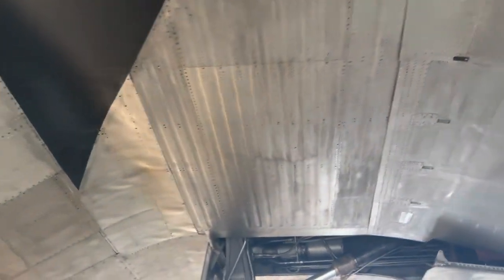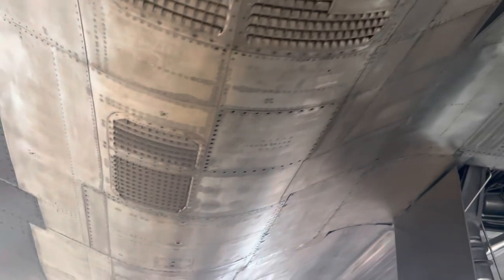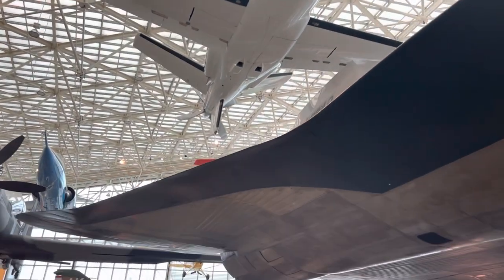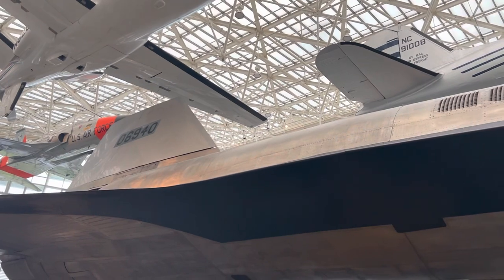And this may not be an actual Blackbird, but it leaked fuel on the ground. So when they took off, they actually had to connect to a tanker. Just a little interesting. And you see it's got that delta wing shape, and the massive twin tails on the top.